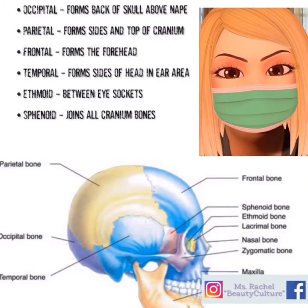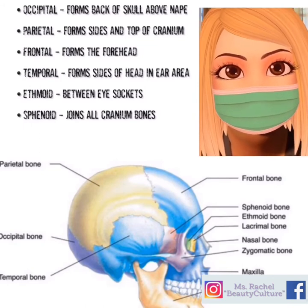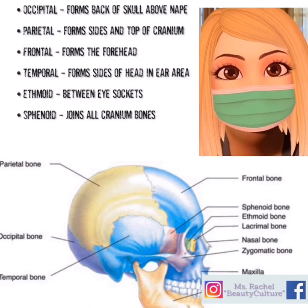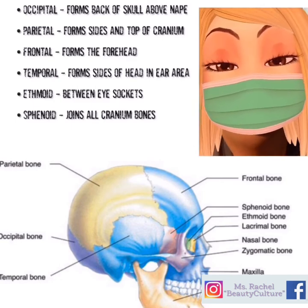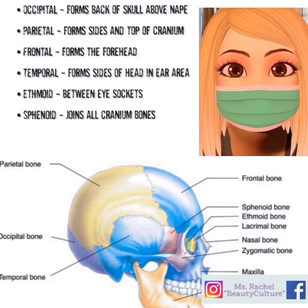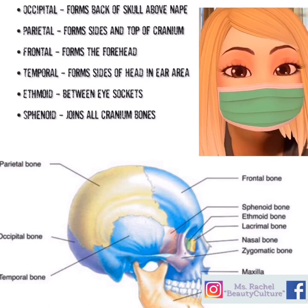The occipital bone is the hindmost bone of the skull. It's below the parietal bone, and it forms the back of the skull, and it's above the nape. Your parietal bone is the bone that forms the sides and the top of the cranium. You have two parietal bones. The frontal bone forms your forehead. Temporal bones form the sides of the head and the ear region, and you have two of those.